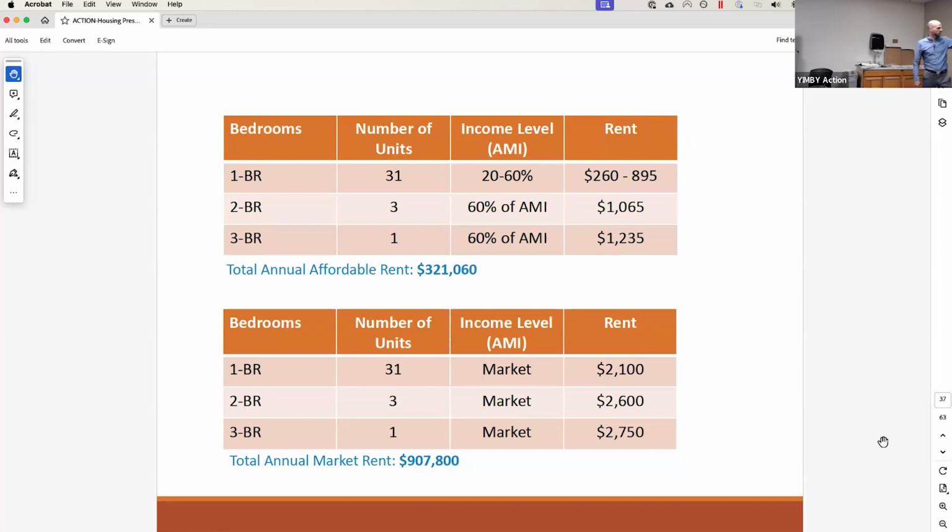And we know this number because we had to do a rent comparability study for HUD as part of this. Point is, these are the rents that they said we could achieve with these units, and they account for everything. Do you not have a pool? All right, we'll deduct you for that. Well, you have a common room. Okay, we'll add something. So it's meant to compare apples to apples.